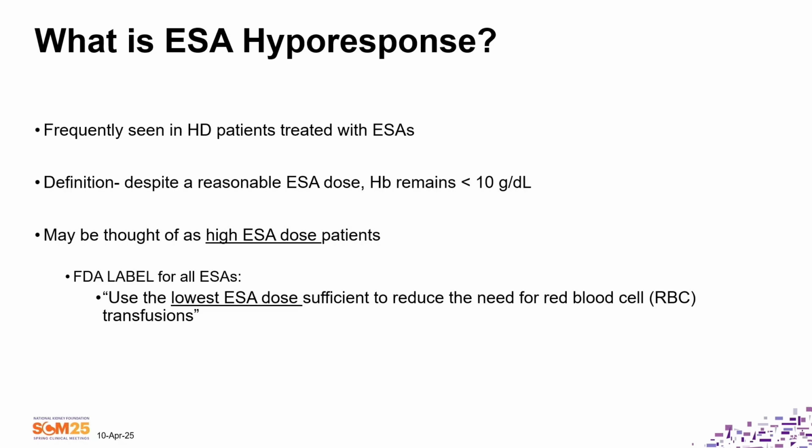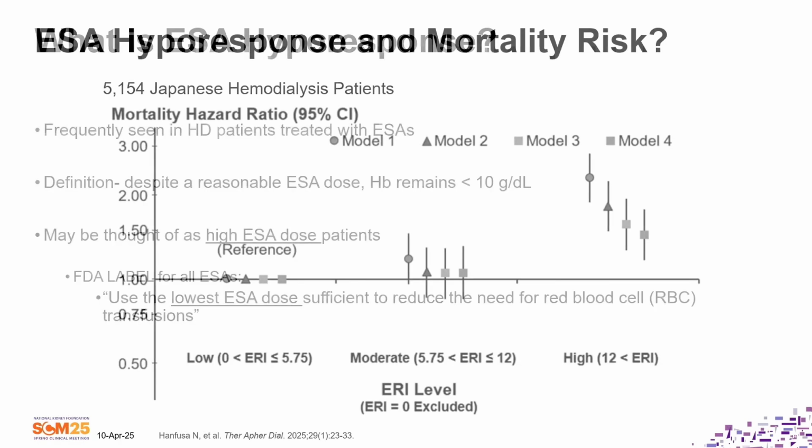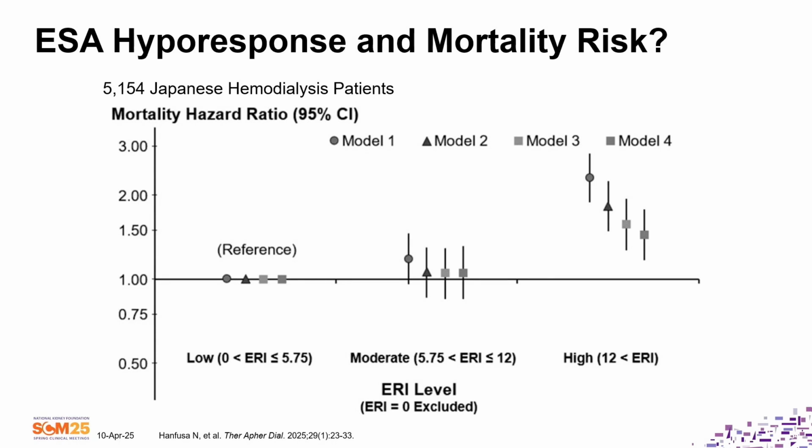They say use as low a dose of ESA as you can possibly use because of the associations of ESAs at a high dose with increased mortality. So these are the patients with ESA hyporesponse that I think I'd be considering how could I potentially get improvement in these patients.